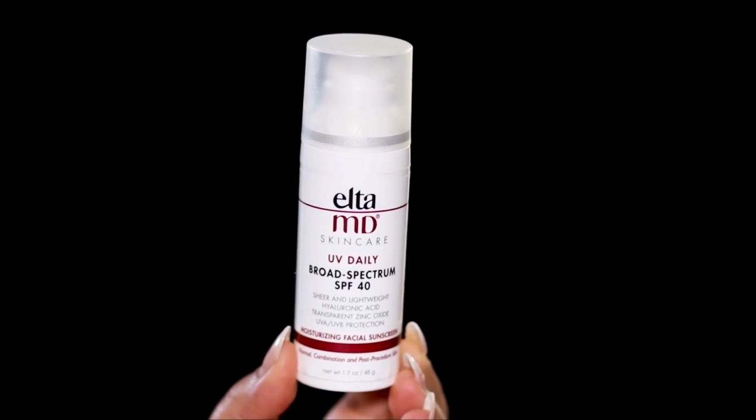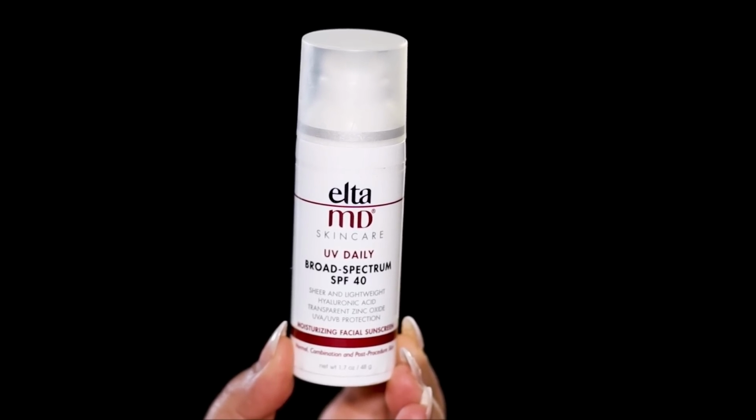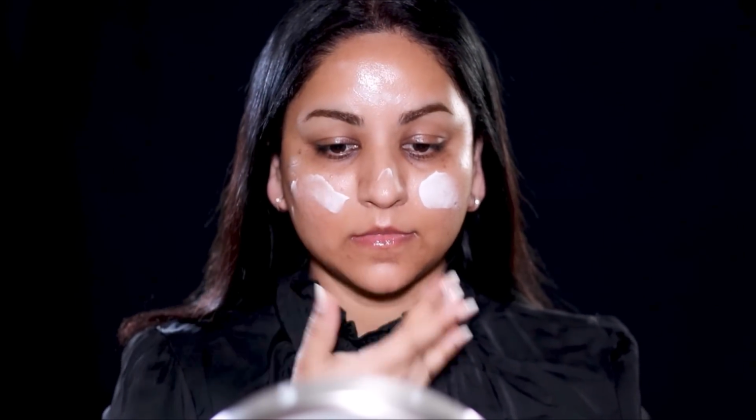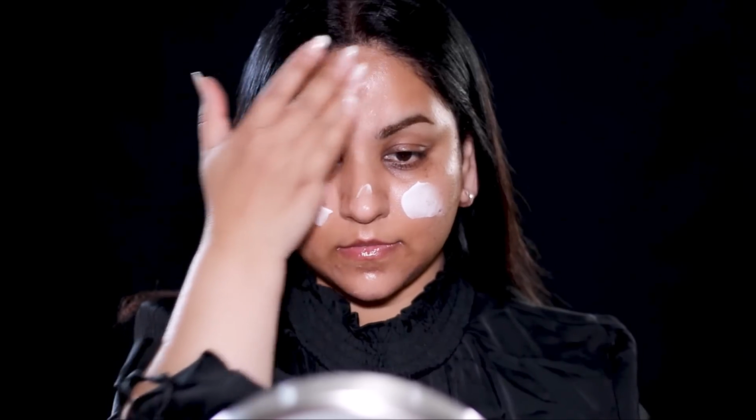When using a sunscreen, try to use something that's oil-free. The one that I'm using is Elta MD. This is the only one that I use and it's my favorite. It has the best reviews online and I bought it, and ever since I've just been using this. And one of the main reasons is it suits every skin type. I have super sensitive skin, so this works great and it doesn't leave that white cast on your face.